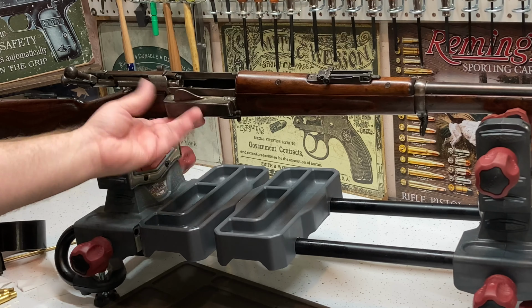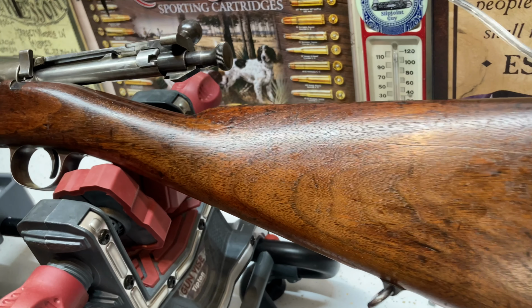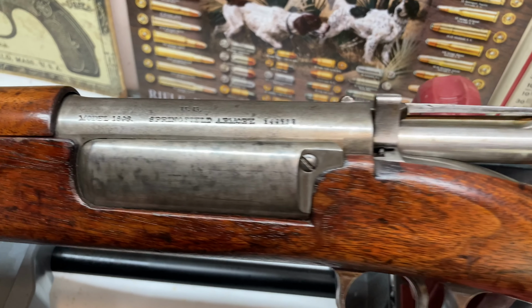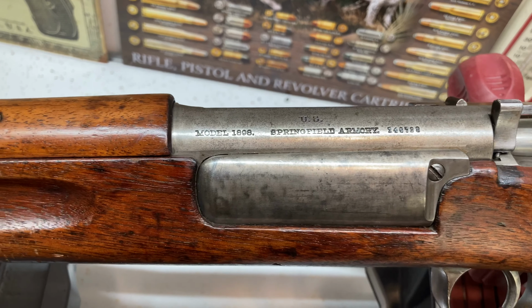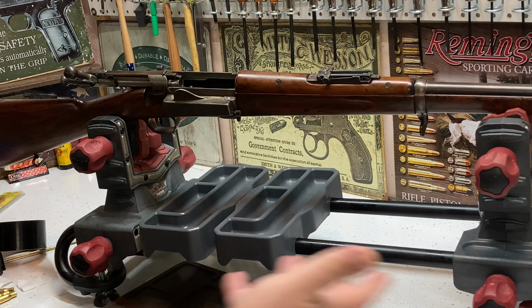So this is just 1880s, 1890s design stuff. This was originally adopted, I think, in 1892, but they didn't start producing until 1894. So they do make M1894s, 96s. This one's an 98. There's 99s, and I think there might be a 1900. Production of these stopped in 1904. The 1903 Springfield replaced it.